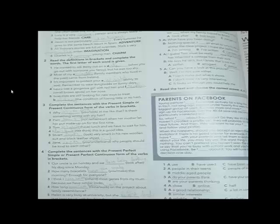Number 1, why are you looking at me like that? Number 2, Pam doesn't remember when her mother let her put makeup on for the first time, so doesn't remember. Number 3, Tom is having lunch and we have to wait for him, which means he is still having lunch, he didn't finish. That's why we have to wait for him.